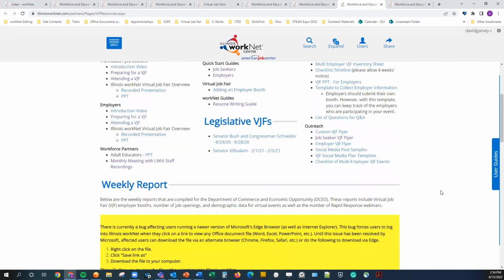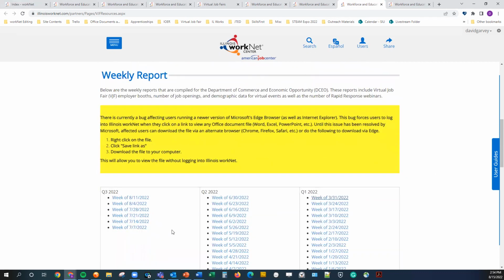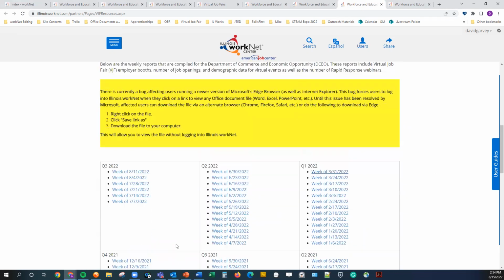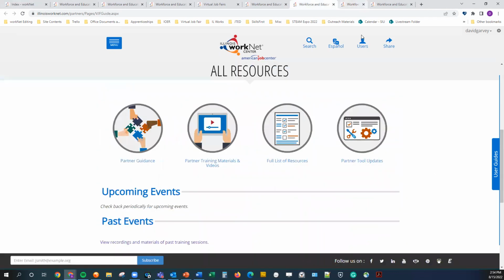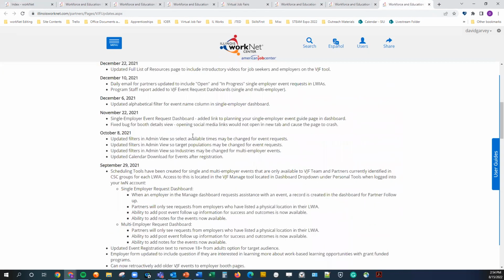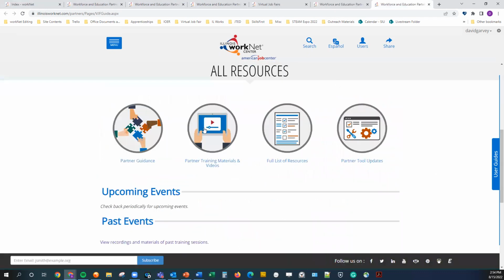And down below, we have weekly reporting numbers that just track the growth of the virtual job fair tool on a week-to-week basis since it launched. And then lastly, there's a partner tool updates page. This just goes over what updates were made and when to the virtual job fair tool. At the moment, we don't have any upcoming events, but we will be adding more in here for upcoming partner webinars for virtual job fair.